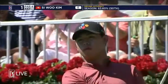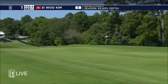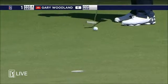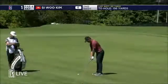Beautifully balanced golf swing there from the young South Korean. Down the right side, not quite as good an angle as Matsuyama, but that'll be fine. This one left to right, and not as fast as you would think, because it's into the grain, but that for Woodland will be a nut.